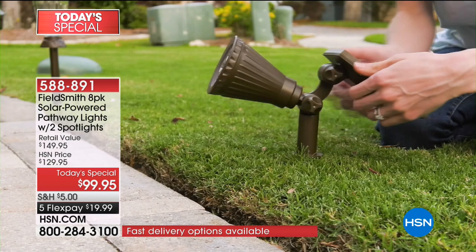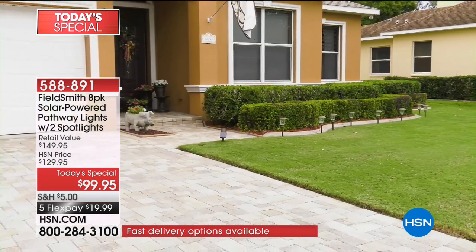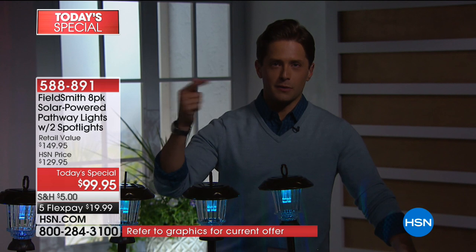Any and every way you can possibly put this together to get utility function solar lighting and gorgeous decorative pathway lighting. This is 10 lights for under $100. And look, I'll be the first to admit it. I rarely say this in my personal life, let alone on national television. I, Brett Chuckerman, was wrong.